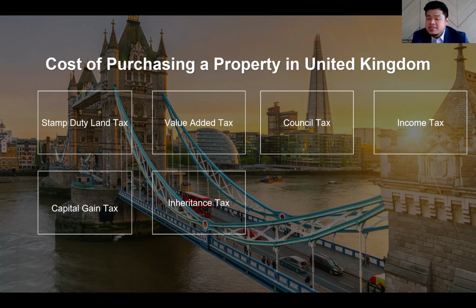VAT, value added tax, will be very similar to GST in Singapore. So this will be taxed on the expenses that you're paying on. Council tax. Now, council tax is a relatively small amount. This is paid annually, and this is paid by your tenant. If your property is rented out, this is the responsibility of whoever lives in the property. So if it's rented out, this is the responsibility of your tenant. If your property is vacant, it is then the responsibility of the landlord.